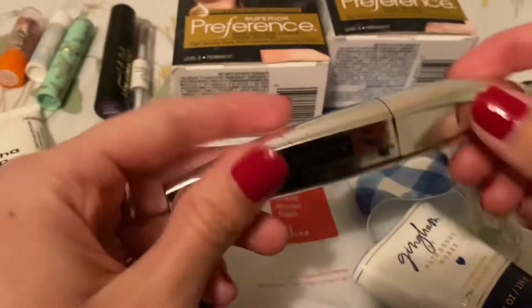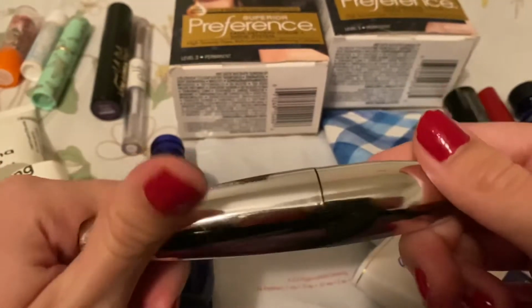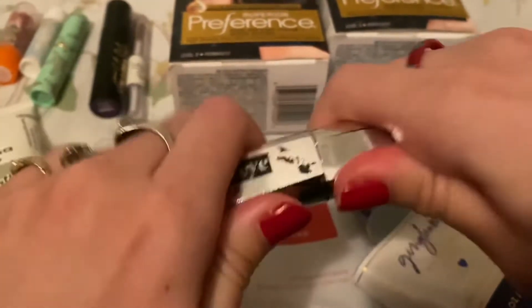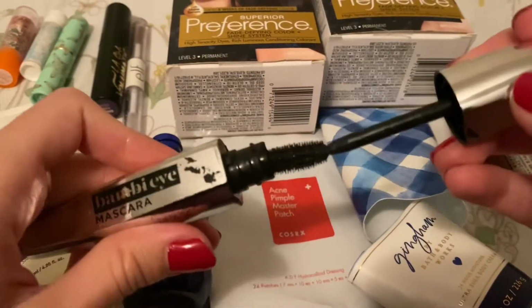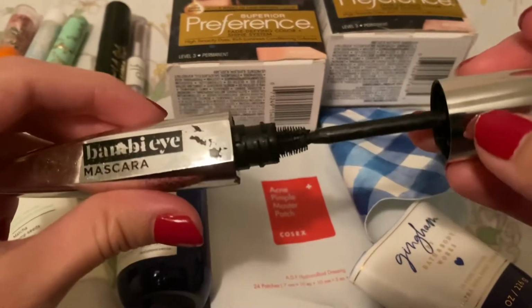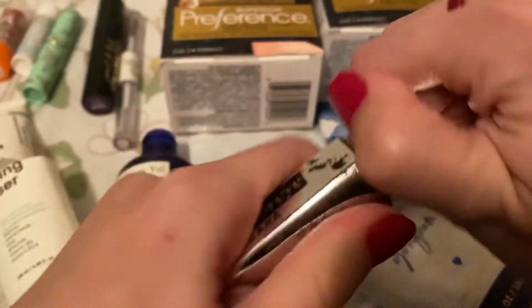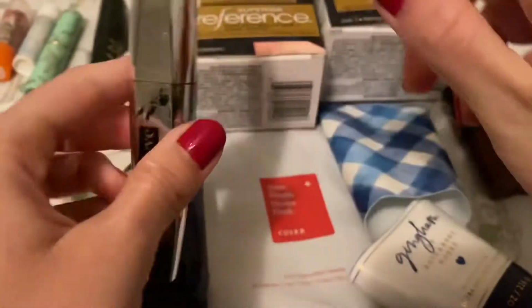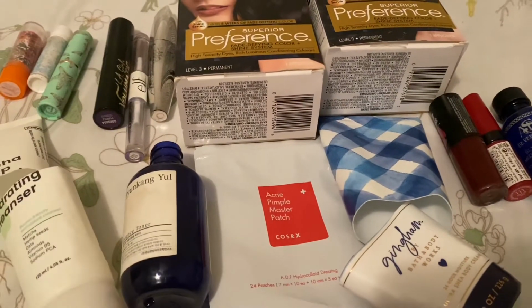And then the next mascara that I used up was this one. I think this is L'Oreal. But the thing that I didn't like about it is how flimsy this brush was, and I don't know if it was just mine or if that's just how the brush is. Overall, it did a goodish job, but I did not like how flimsy that brush was.